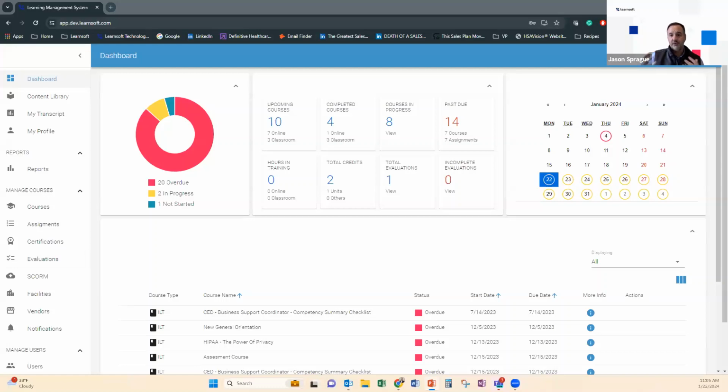All right, so one of the first things that you're going to notice when you go on our platform is you can get there by a few different paths. We can set up SSO integration with your organization so your employees can automatically launch into the LMS with just the click of a button. You can also log in with a username and password if SSO is not something that you want to do, or you can also launch directly from an email. We make it very simple to get into the LearnSoft platform.